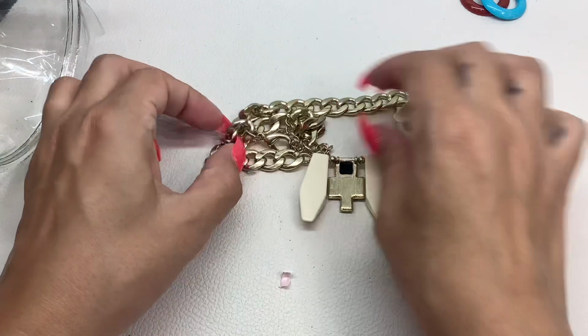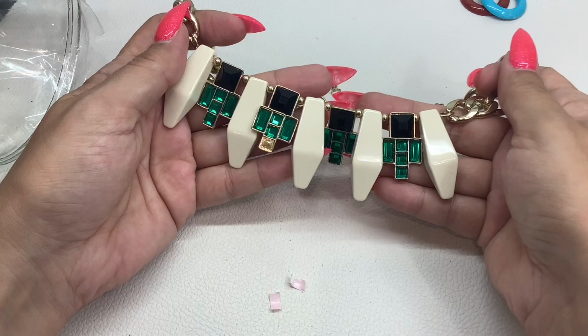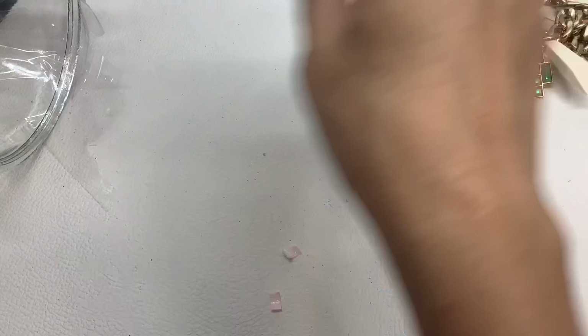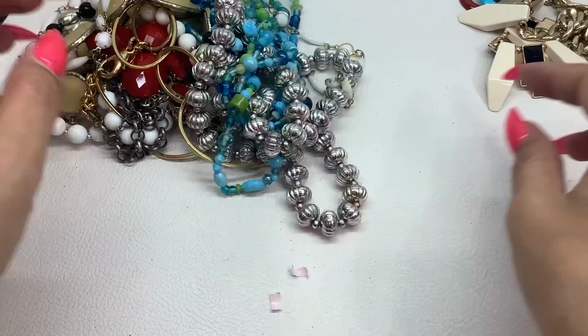Let's look at this. This looks really cool. There's no name on it. Check it out. Oh, come on. Maybe it'll be in the bottom of the jar. Let's hold on to it for now. Let's dump out the rest. Okay, nothing left. I don't see it. All right, well, let's keep going.